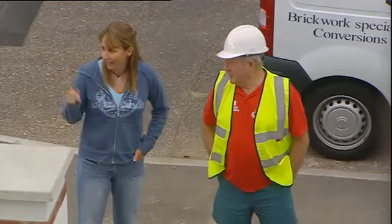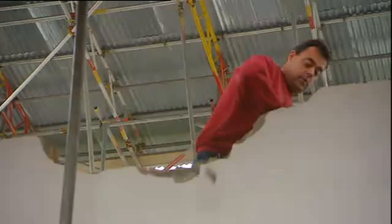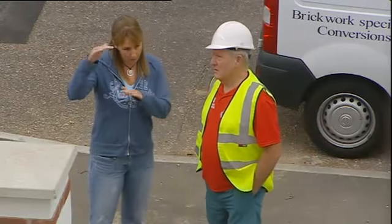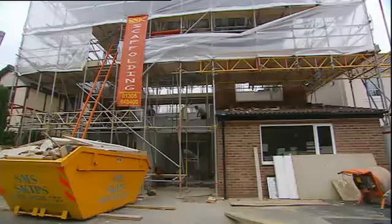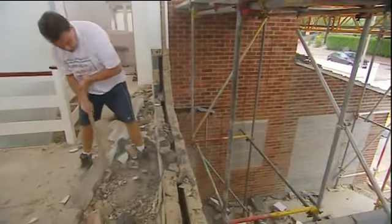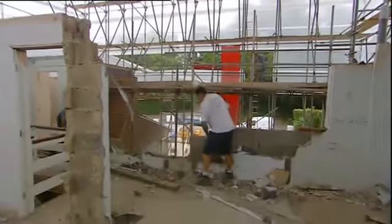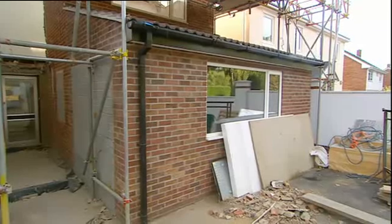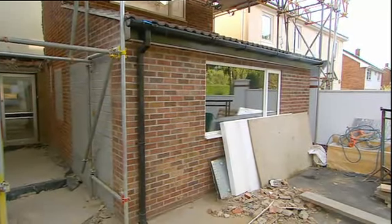I think the only way to get this project finished on time is for me just to be really decisive and make decisions and not wait for things to happen. I've just got to take the bull by the horns and just get on with it. Rebecca's decisiveness is really pushing this project forward. The roof's off, the scaffolding's up, and the new extension's underway. But she still plans to put fake double doors onto a tiny garage.